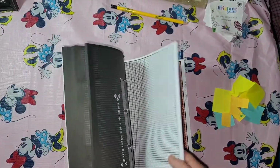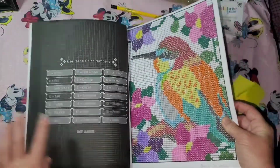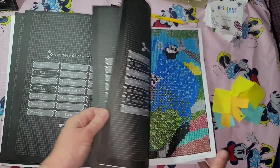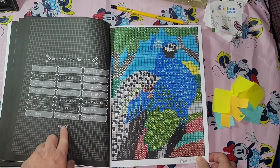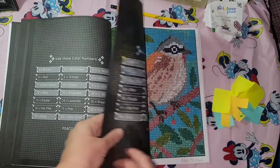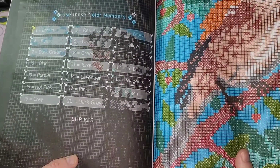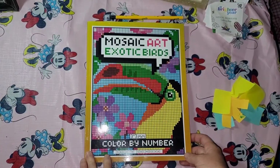Let's see here. This bird right here is a bee eater. It says right there, bee eater. I'll show you. So next we got, this one is the peacock, it told you. So I do like that Sachin did that, because if you want to color a certain bird, you can go ahead and do it that way. And this one is this bird right here. That's really interesting. I really love this book right here. I'm going to really enjoy coloring in it.